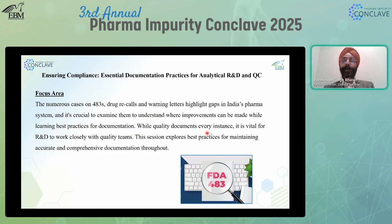While the quality document at every instance is very vital, we all know that, R&D has to work very, very closely with the quality team, whether it's QC or QA. So this session will help you understand how the best practices for maintaining accurate and comprehensive documentation are very, very critical for essential documentation practices for both analytical R&D and the QC. And I will take you through the knowledge transfer model, which I specially devised for this presentation for all of you to learn. So I'll take you through this session.